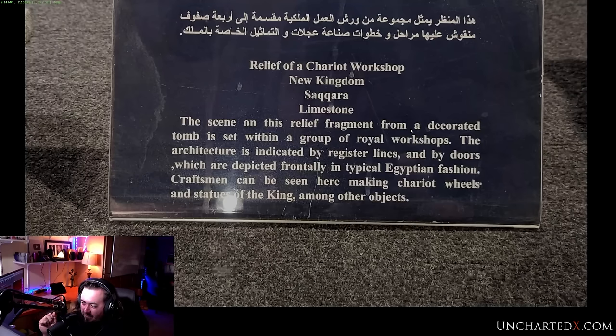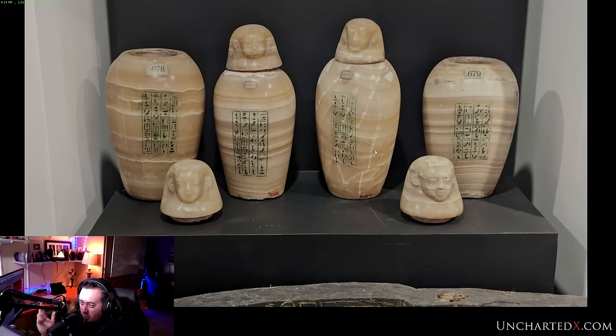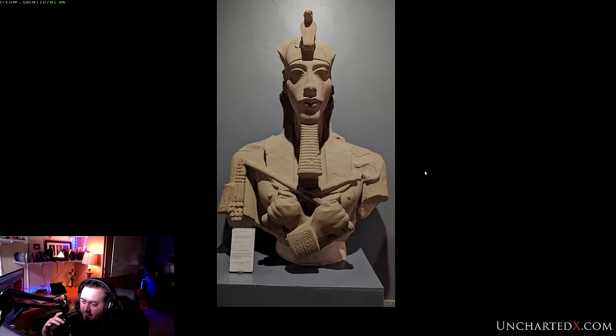Seen on this relief fragment from a decorated tomb is a group of royal workshops. The architecture is indicated by register lines and by doors which are depicted frontally in typical Egyptian fashion. Craftsmen can be seen here making chariot wheels and statues of the king, among other objects. Cool. More alabaster canopic jars with actual lids. Akhenaten.